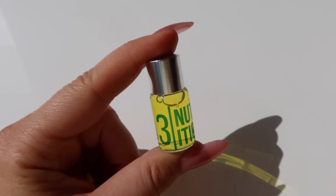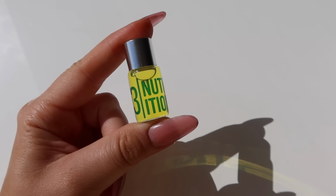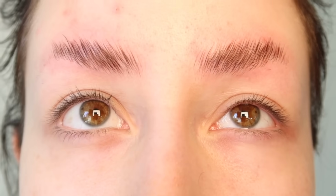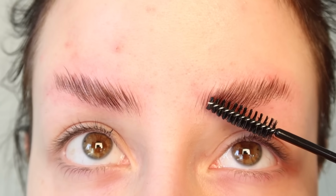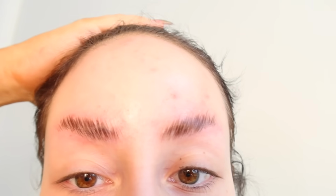So we're gonna go ahead and put on the last step, which is number three, nutrition. We're gonna feed our brows some good old brow jelly. I don't know what this is, but I went ahead and put that on there so they're all nutrified, if that's even a word. Brush them around, and oh God. Okay, so I went ahead and brushed that on.